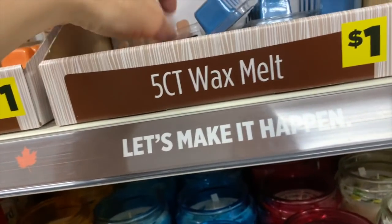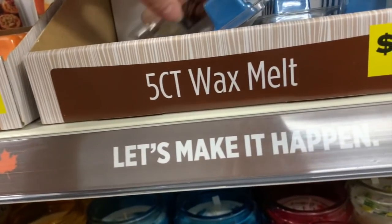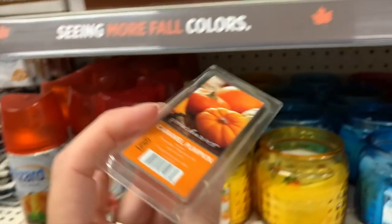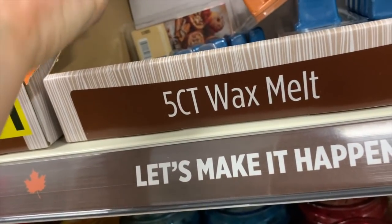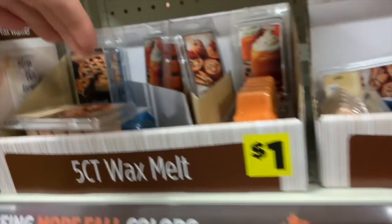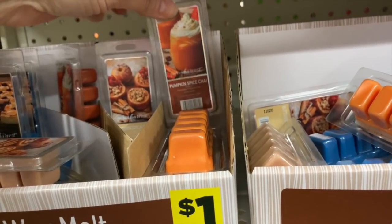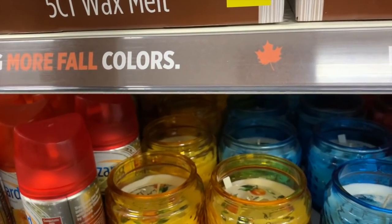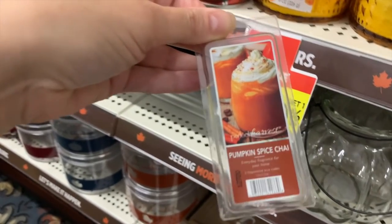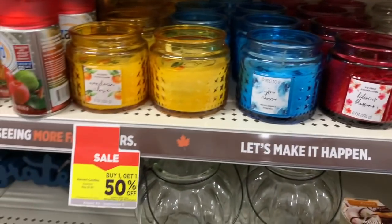Blueberry pie, butterscotch spice, caramel pumpkin. What else? I feel like there's maybe one more. Pumpkin spice chai. These are how many ounces? These are about 1.2 ounces each. We have even more candles.